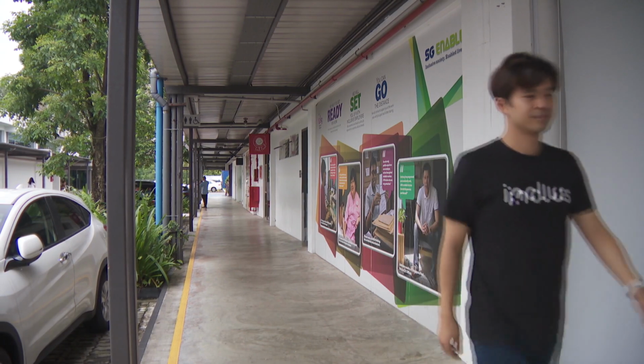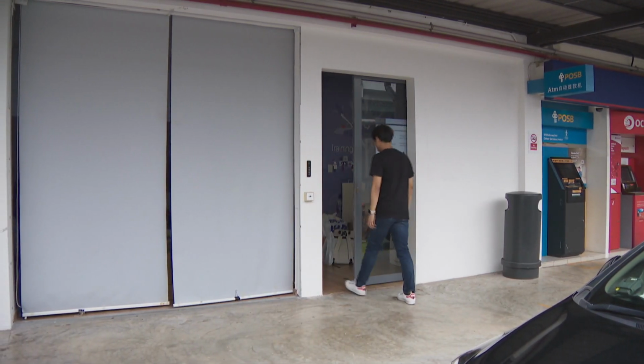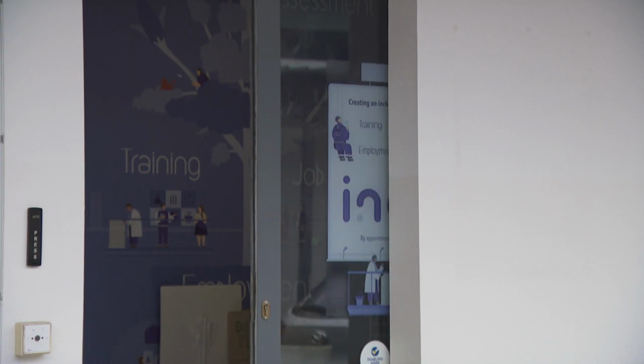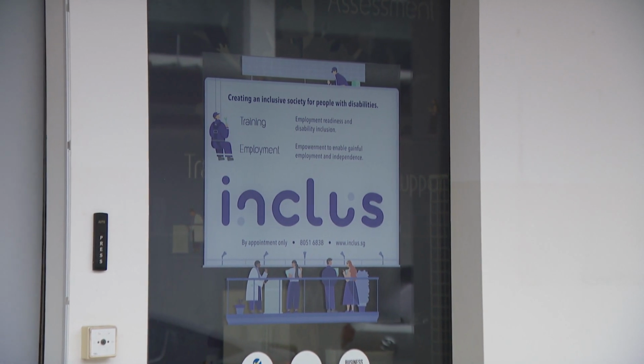For its part, Inclus continues to make good on its social goals to help PWDs achieve independent living through employment and training. We actively track and measure 3 indicators. Number of PWDs that we get into employment, their increase in income, and the tenure of their employment.